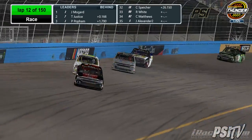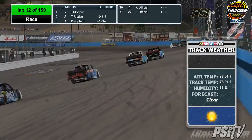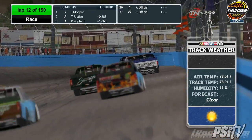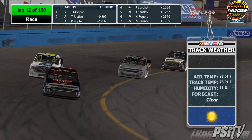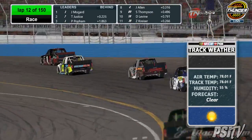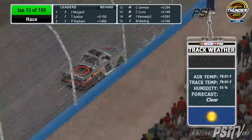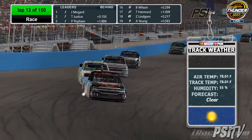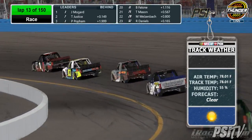We'll even bring up the weather tab. That's a good segue into this. The temperatures are 78 degrees, humidity 55%, forecast clear. Those are iRacing defaults, so it's interesting to me that these guys are having any kinds of issues. The only thing I can imagine is that the iRacing fixed setup is meant for the daytime rather than the nighttime, and that could be affecting the track temp. Well, it is affecting the track temp, and that could be affecting the grip levels in these trucks tonight.